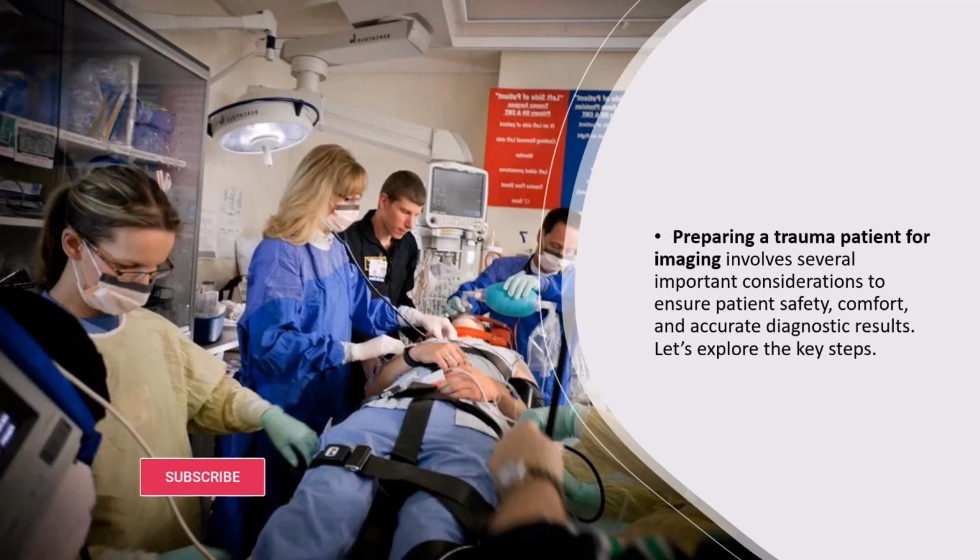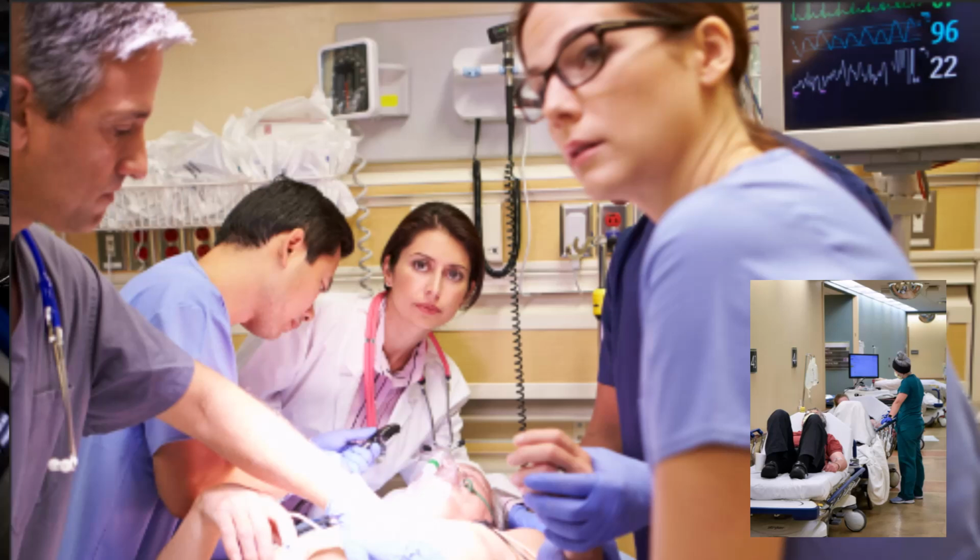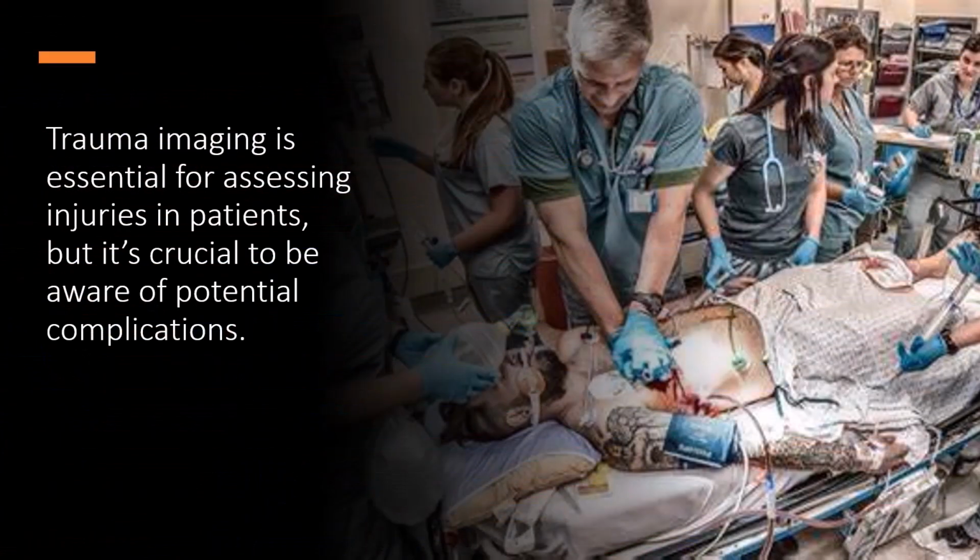The radiographer must be able to quickly assess the patient's condition, stabilize any life-threatening injuries, and address immediate needs. They have to be able to explain the imaging procedure to the patient and address any of the patient's concerns or fears, and obtain informed consent if necessary. Let's take a moment to look at some of the challenges that happen in the emergency department when using medical imaging.